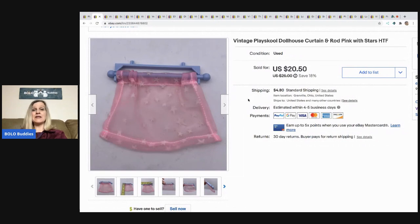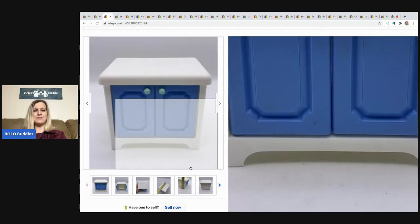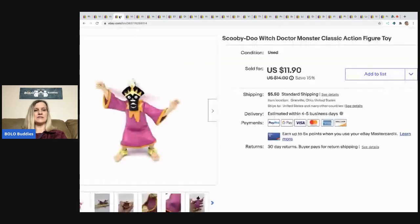The next item I sold is this vintage Play School dollhouse curtain. Yes, it is a curtain for a dollhouse, and it sold for $20.50, and the buyer paid the shipping. And it is a harder to find item. These items do go missing and people look for replacements on eBay. The next item is this vintage Little Tikes dollhouse bedroom nightstand. It's a TV cabinet type thing. It opens in the front. And I sold this for $13.12. Buyer paid shipping. And this also came in a lot of dollhouse items.